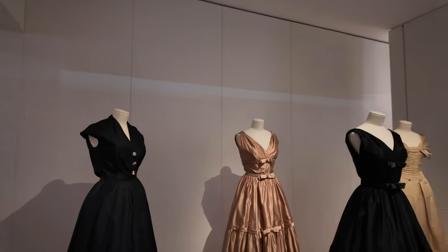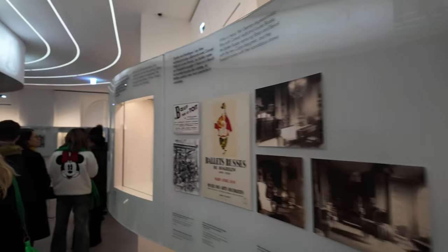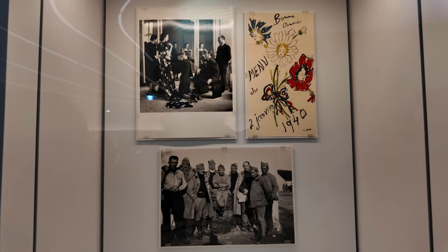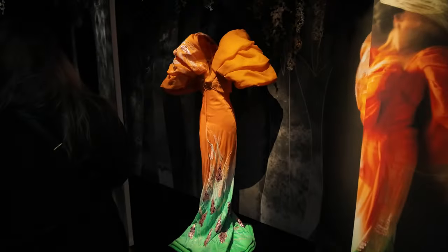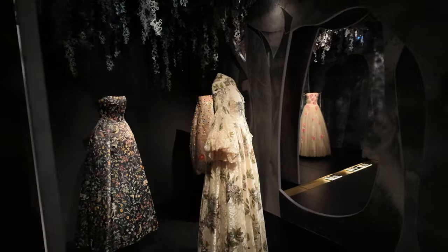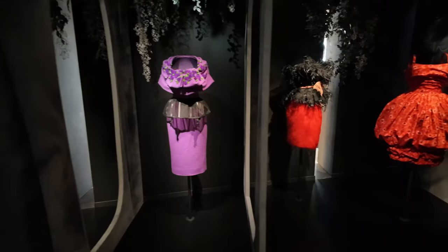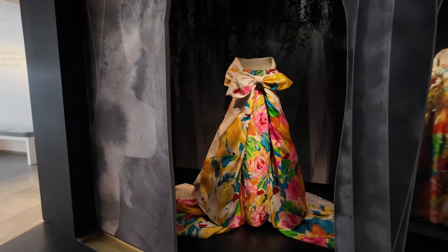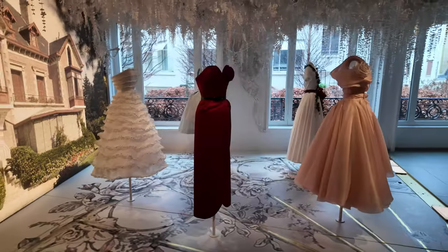So this is mostly a walk through the exposition. The first room was really cool. It was a lot of facts about Dior's history and how the fashion house came to be, about Dior himself and some iconic pieces in this big room. The next room was mostly exposing his gowns and was called Enchanted Garden and had a lot of flower-themed pieces from different collections, and it was really, really cool because it also had birds chirping and other sound effects that made it even better. And then a sequence of different rooms with different gowns and different backgrounds.